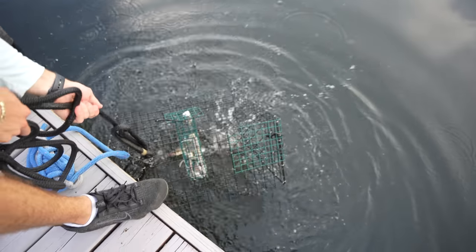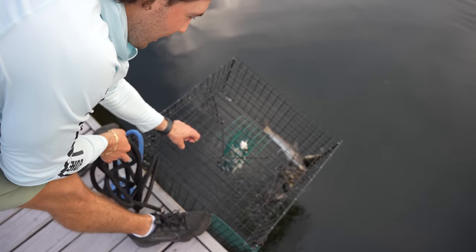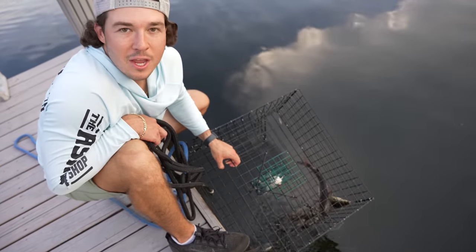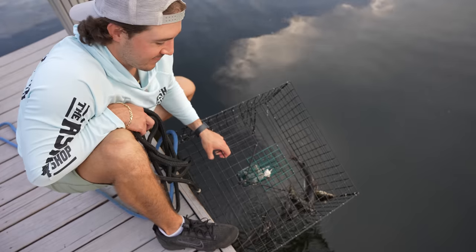Oh my God. Okay, nothing has got crabs. We have 3 catfish, 3 pufferfish. I'm gonna let these guys go. We're dropping the traps again. 24 hours. I'll see you guys in 24 hours.